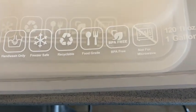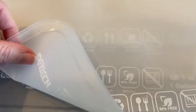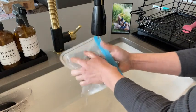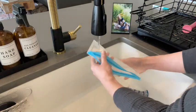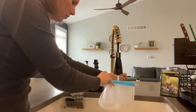So these are made with a food-grade PEVA material. This is like a substitute for PVC. It's chlorine-free. You can freeze these bags, and then when you're done, of course, you just hand wash them with a little soap and water, put them on your drying rack, and the best part, they're ready to use again.